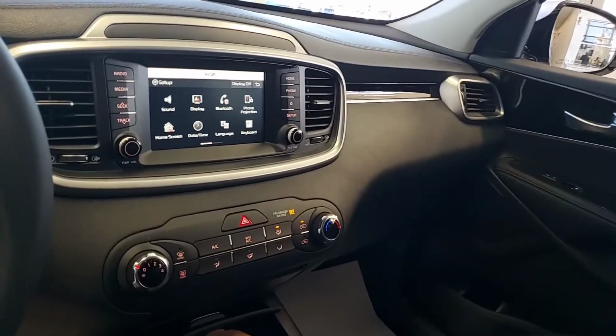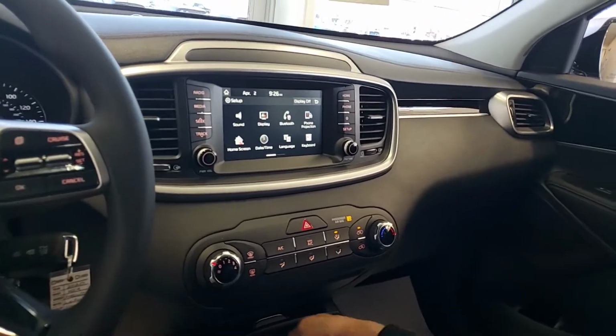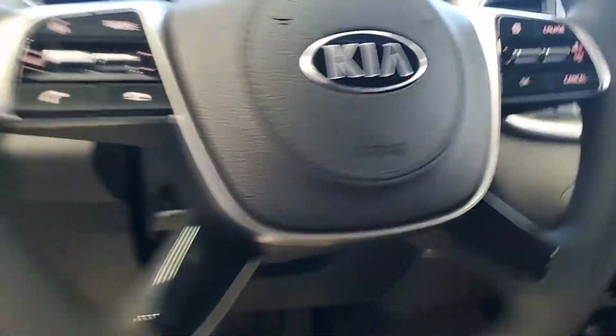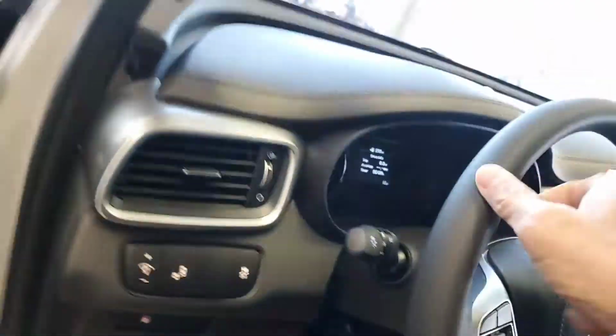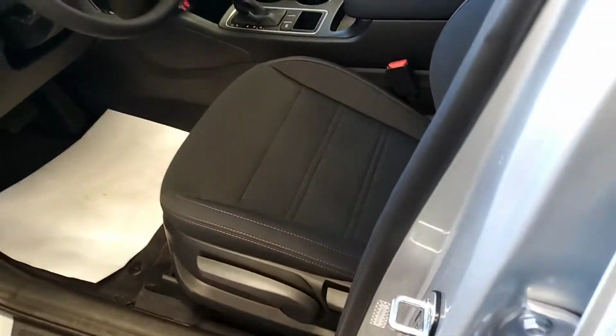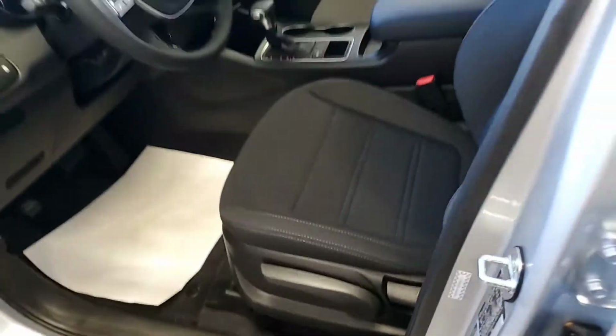Okay, so what you're doing now, you just plug your flash drive in, and your music comes on. Okay, now I'm going to turn this off just temporarily. I want to show you how the seat works here, okay? Let me take this key out. Now the seat doesn't have a power seat, but it's like a power seat. So you pump it up and however you want it, okay?